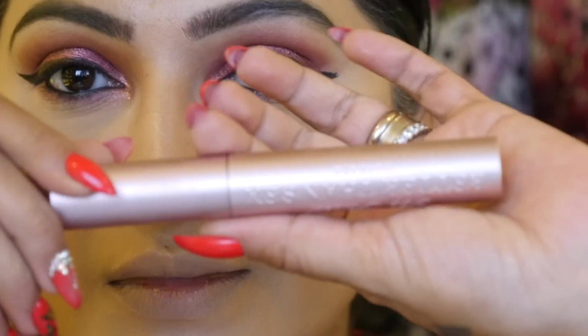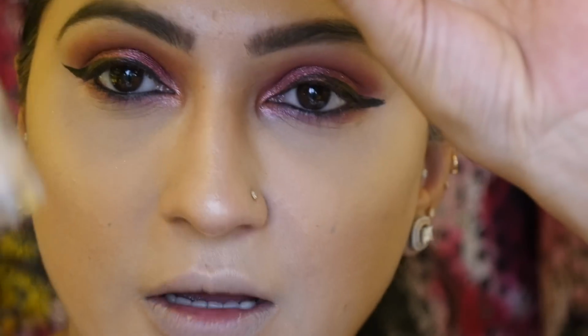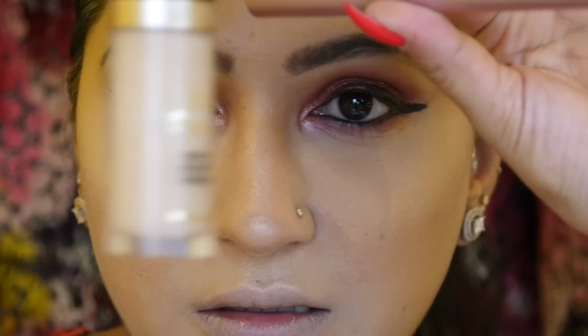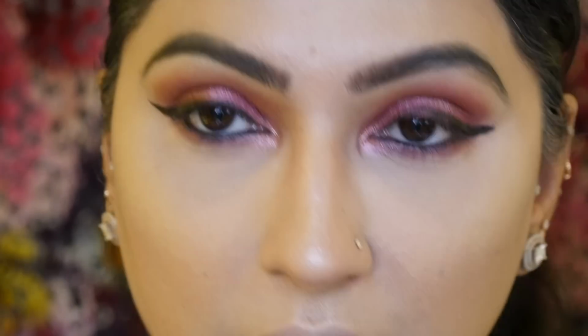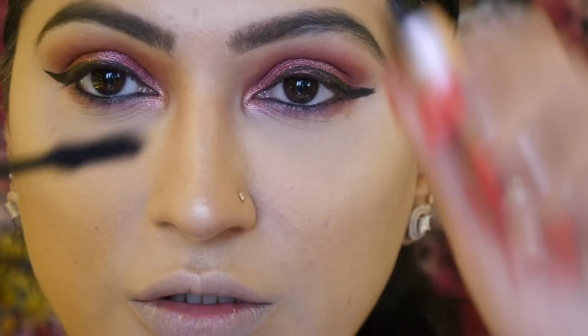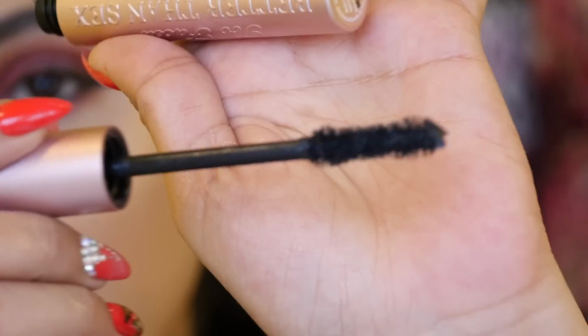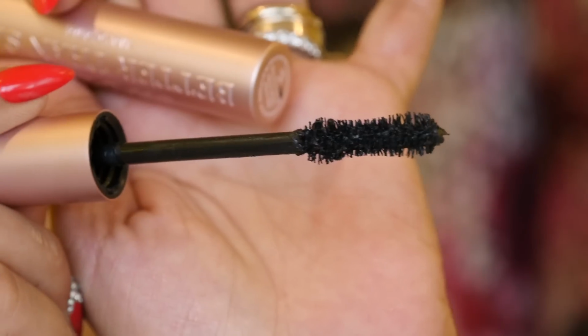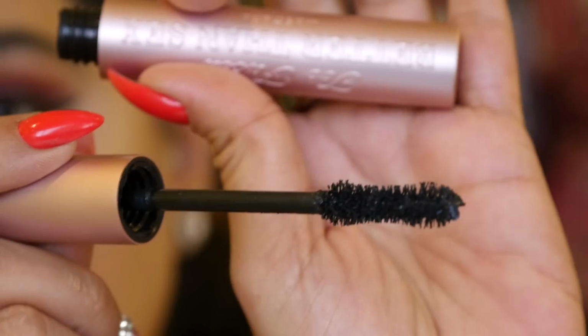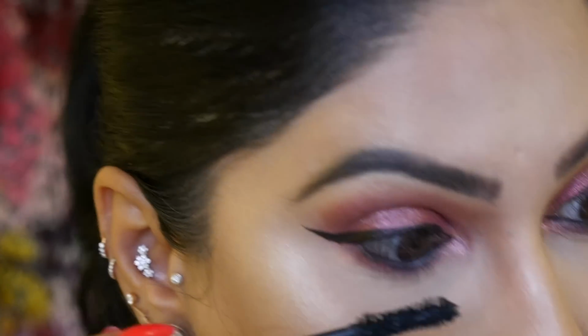And then what's better than sex, guys? This by Too Faced, again, the same brand as my concealer. Better Than Sex mascara, and let's try this on. Okay, so this is the wand I showed you guys. It's a really nice fluffy wand, very dense bristles, very many, and then it tapers in the center. Let's do this.